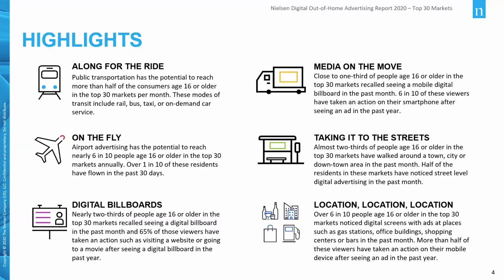Second thing that we're looking at is flying and the potential to reach 6 out of 10 people age 18 or older in the top 30 markets annually using airport advertising. Now, airports are impacted, and I'll talk about them in a moment, but pre-COVID, 1 out of 10 residents in the top 30 markets had flown in the last 30 days.